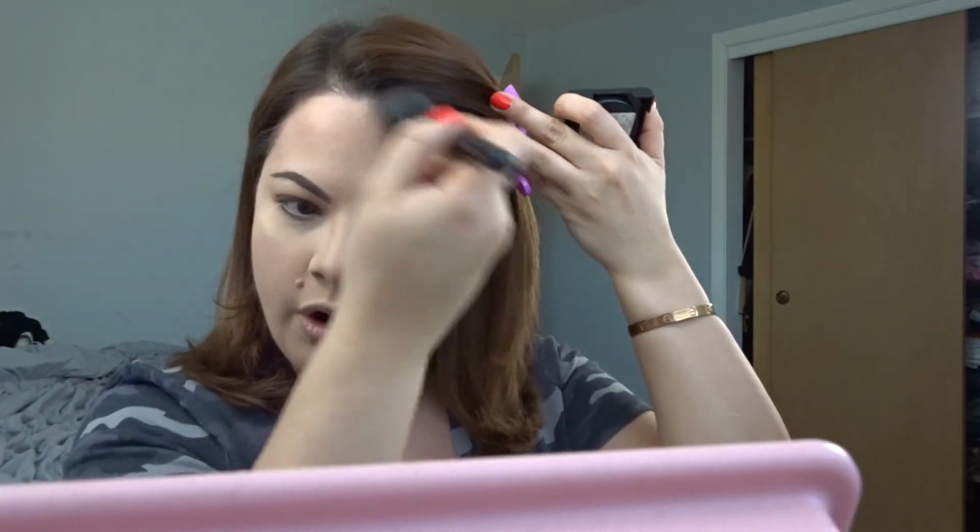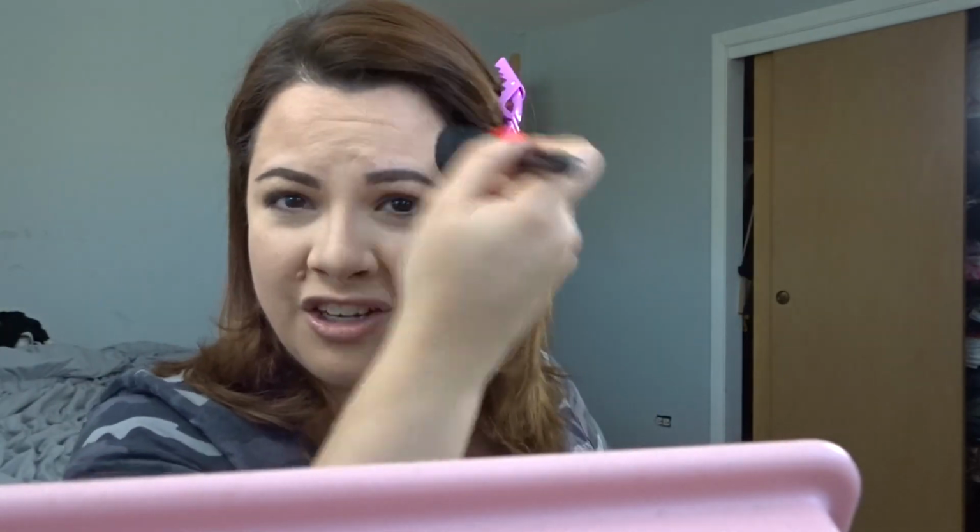around the hairline. So you always want to put the bronzer, like I've said before, in the areas where the sun naturally hits your face. And you can add as much or as little as you want. I like to be pretty bronzed because I am pretty pale. So if I can get some color, I'm gonna get me some color.